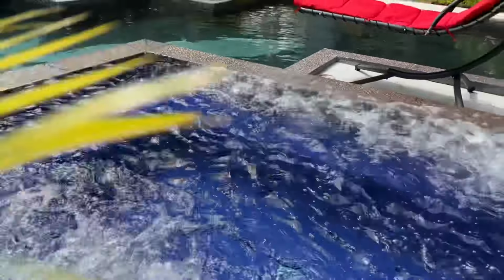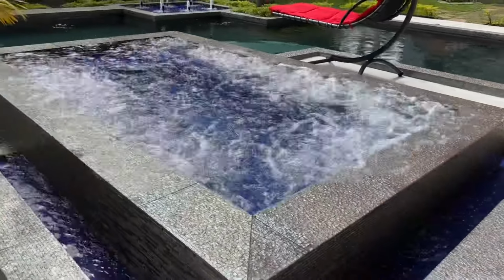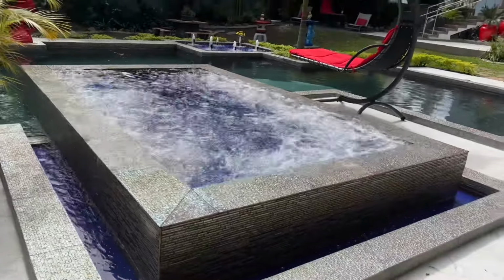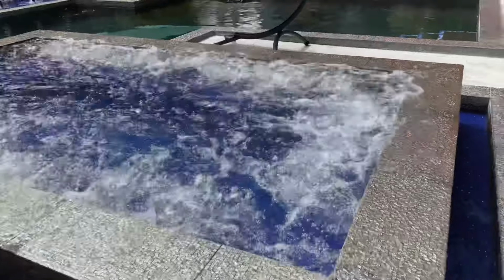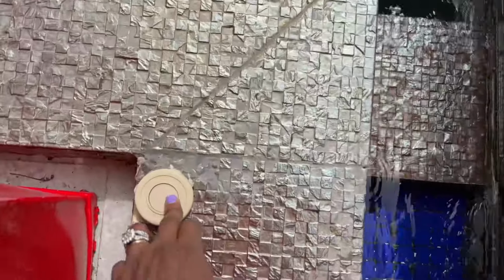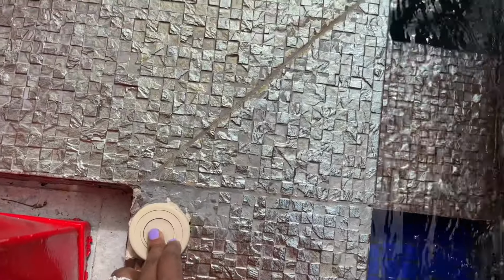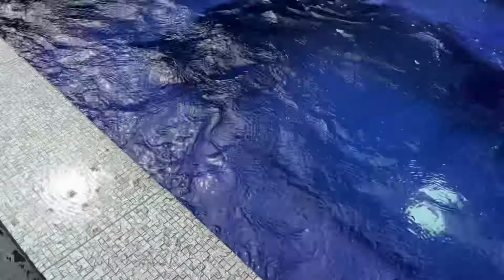There we go. So now all the jets are on, and this tub can actually hold 12 to 15 people very easily. So that's it. Let's turn this back off. Got quiet again.